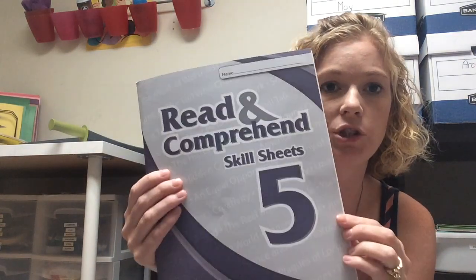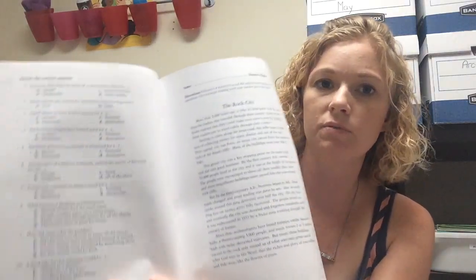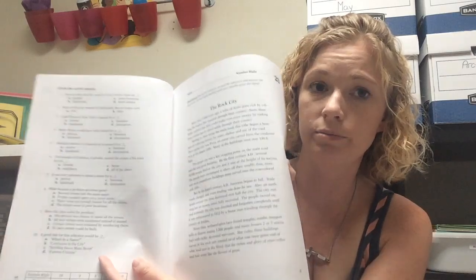And then through Rebecca, I have these Read and Comprehend skill sheets, and this is for level 5. Now, since he is a struggling reader, they only give you about 4 minutes to read this and then answer the questions on the other side. And so I feel like this is going to be challenging for him, but also something that he really does need to work on, but I probably will give him more time than those 4 minutes. So this is something we will work through probably 1 or 2 a week.